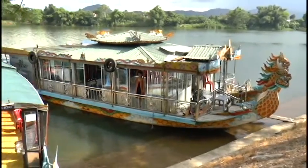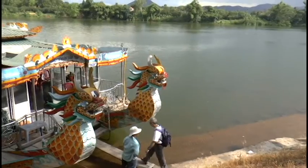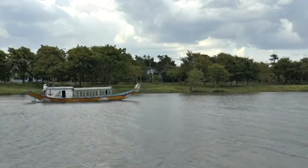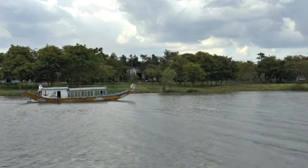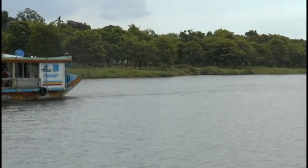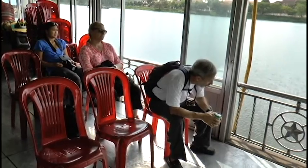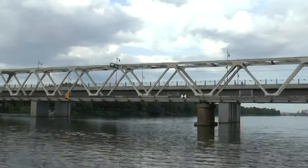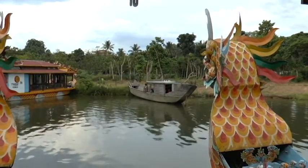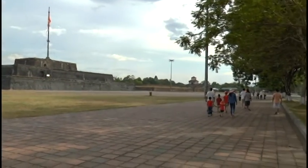We are going for a cruise on the Perfume River. We board this boat with its dragon-shaped bow. Water buffalo grazing along the shore. We'll get off here and walk to the Imperial City, a walled fortress and palace in the former capital of Vietnam.